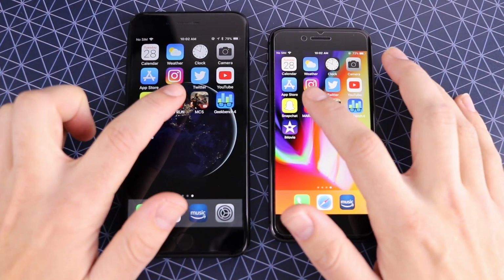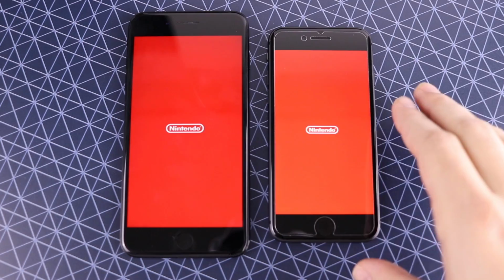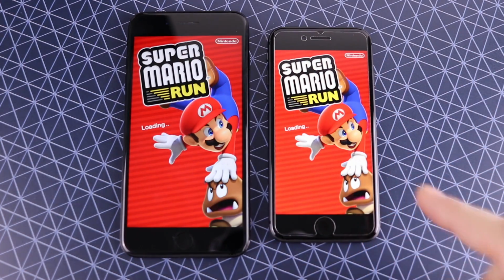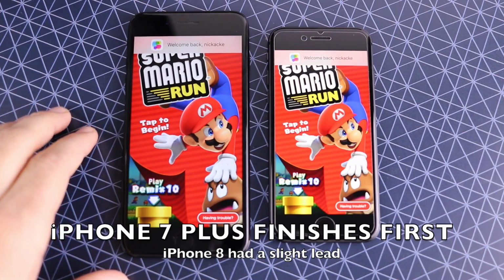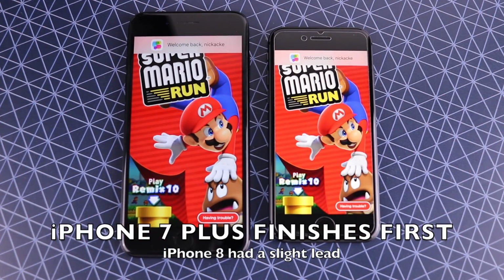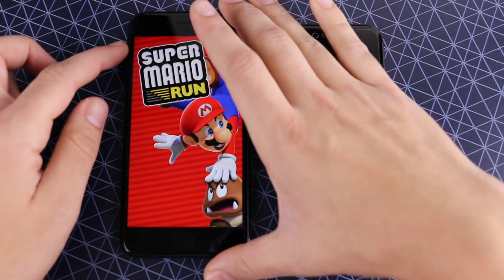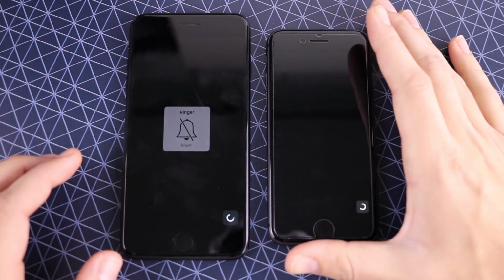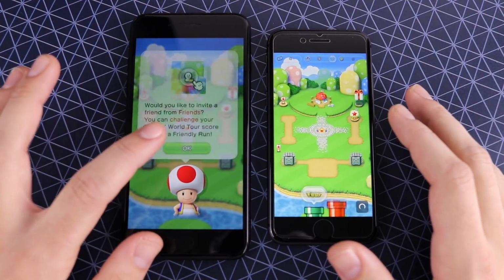Let's go ahead and run Mario Run. And with the Apple-designed GPU, here's a difference. This should load first because it's the Apple GPU, and it did. You see right there? Just slightly. This one on the left still has a good GPU. Let's go into tap to begin. Mario wants to go. Let me turn the volume down so we don't get annoyed by his talking. Let's go over here. Okay.